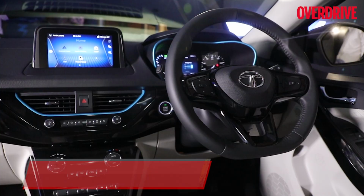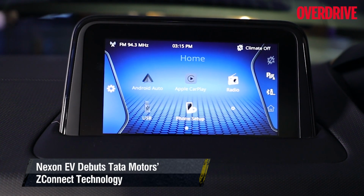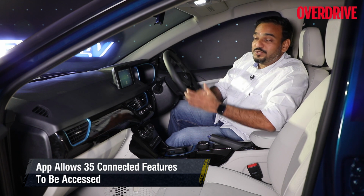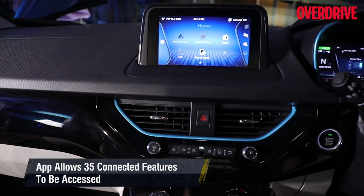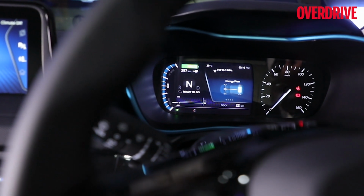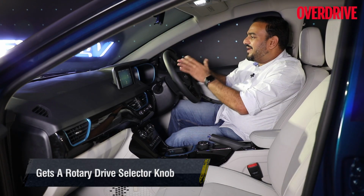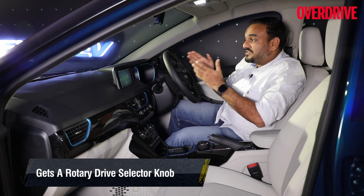The infotainment, it's still the same screen. It still has the same display quality from what I remember of the previous Nexon, but this is now more feature-rich. The layout, for one, is very similar to what we saw in the Tata Harrier, and now it also gets connected technologies, 35 of them, and all of that will also come to the regular Nexon. Now you get an analog speedometer, but there's a large display on the side that gives you a wealth of information about the charge levels, about the powertrain. All of that is right there and it's very easy to read. It also gives you what driving mode you are in, and that's a very nice thing.